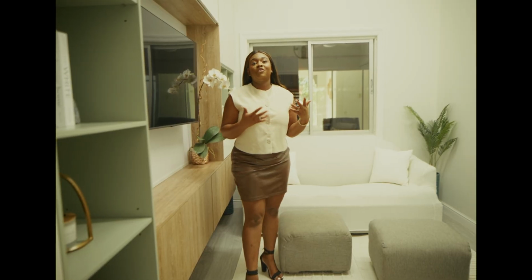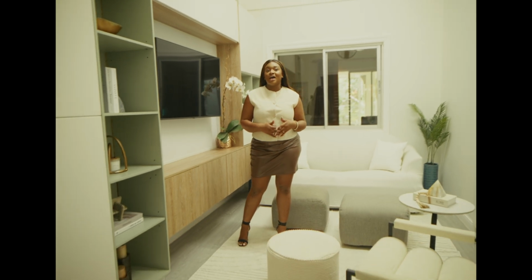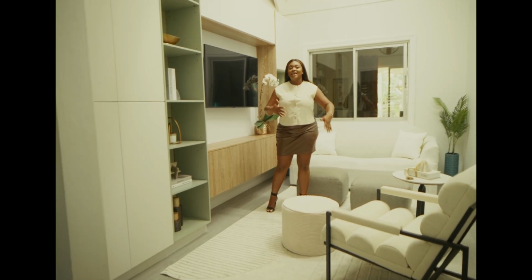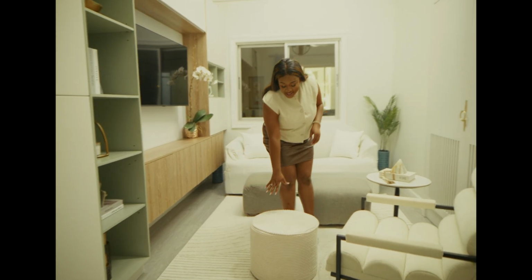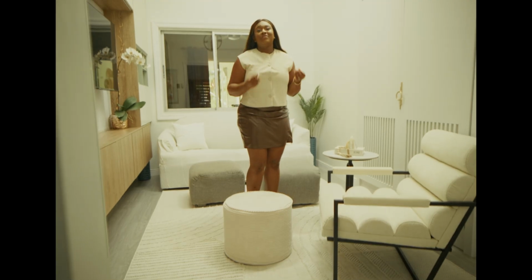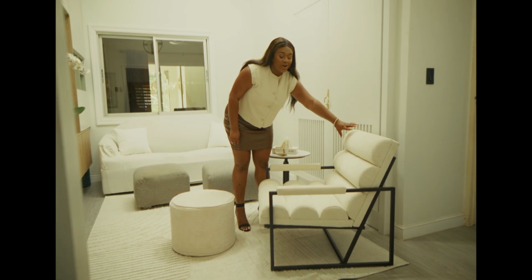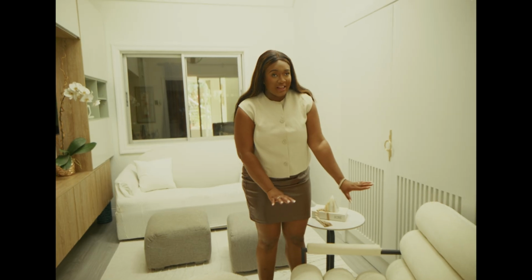Our clients have different age groups that are coming into the space. We have kids and we also have older persons. So I wanted to play with textures and create that playful vibe in the space. This is where our textural elements come into place. Our pouf right here is chenille, very soft and very velvety to the feel. And then we have our gorgeous corduroy curved armchair. Really nice, a very geometric element in the space.